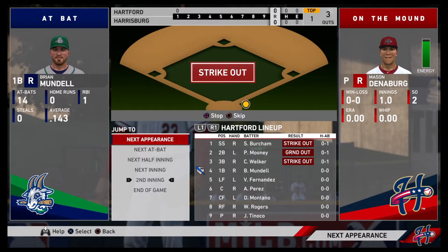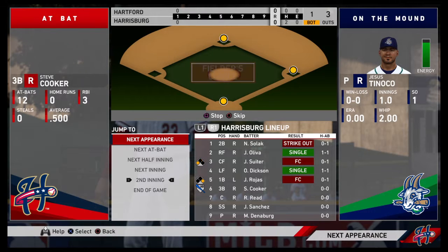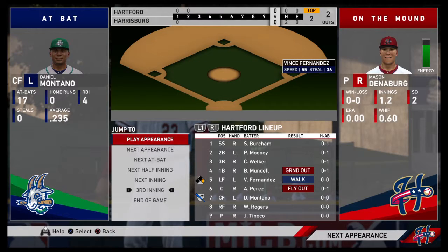Out. 3. He's out. Out. You're out. Ball 4. Take the ball. Out. He's out.